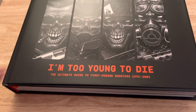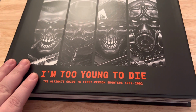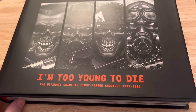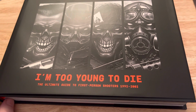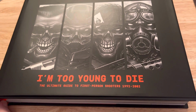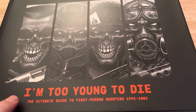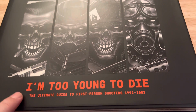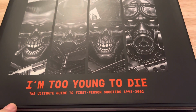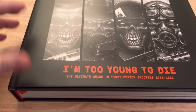This is kind of just the ultimate gamer nerd out, especially if you're into retro or even just first-person shooters like I am. I found out about this a couple of weeks ago, I think, through another YouTuber. And I'm like, boy, that sounds exactly right up my alley. So we are looking at a book called I'm Too Young to Die, The Ultimate Guide to First-Person Shooters, 1992 to 2002. And this is a tome, you guys.